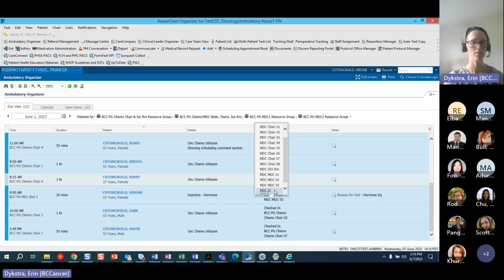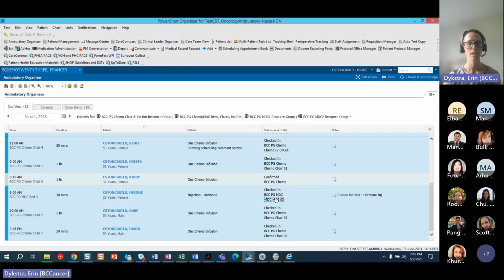And then you can also see there's an MDC IV check out. And so that's how the patients would be checked out at the end of their visit. And just of note, you only have the options for MDC locations here. That's so that if we do the checkout here, as opposed to tracking shell, and this was one of the reasons they went with the decision they did.